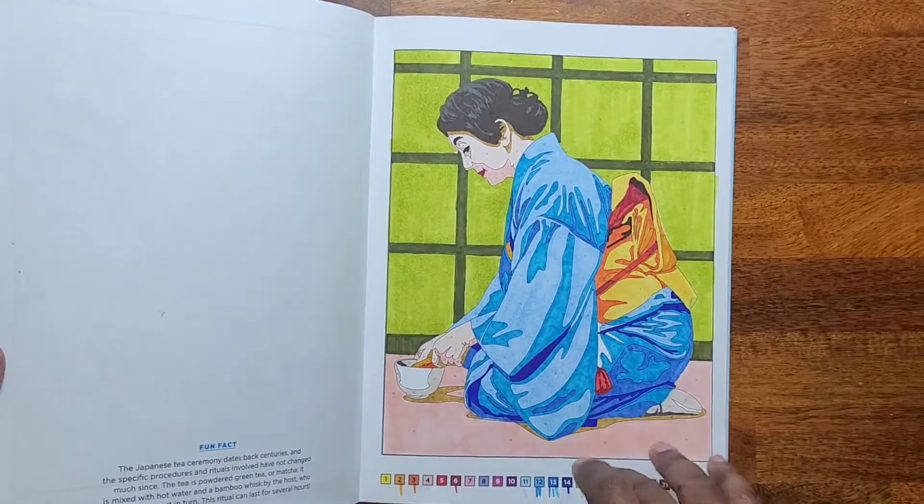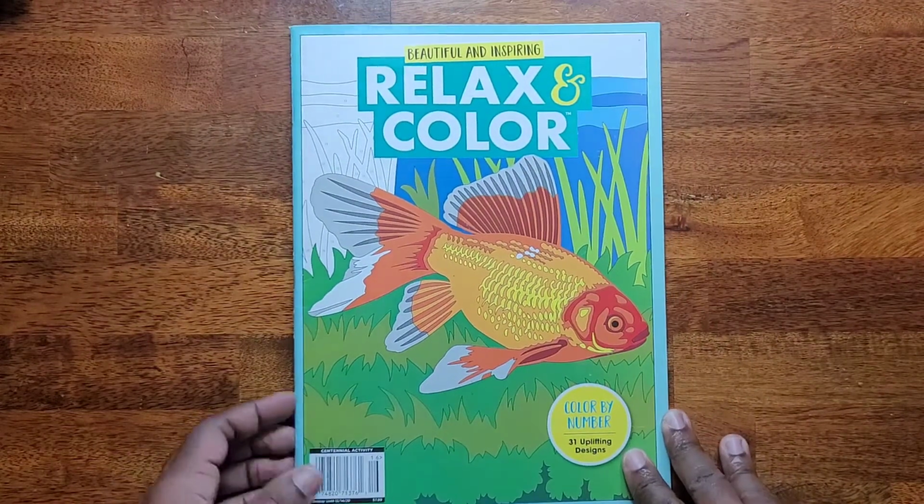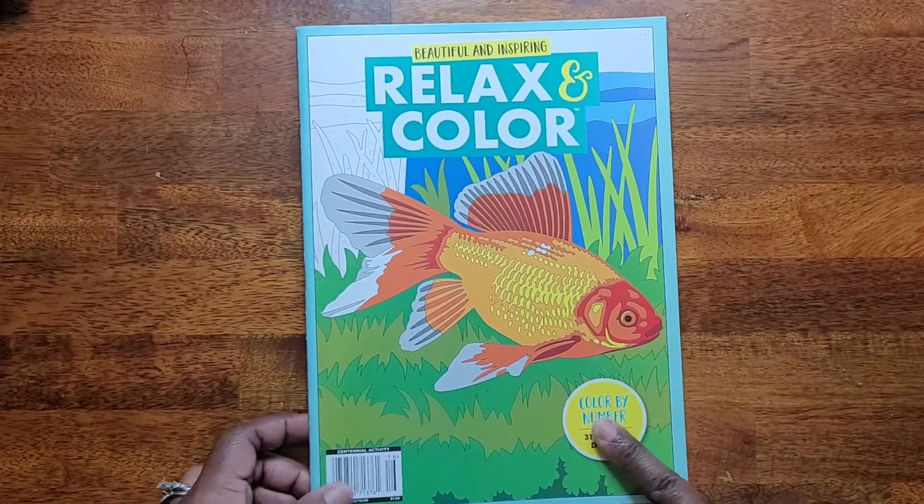If you guys like Color by Number, you should check out your Walmarts and CVS pharmacies and stuff, because they have these magazines and they're so fun to color if you like Color by Number.